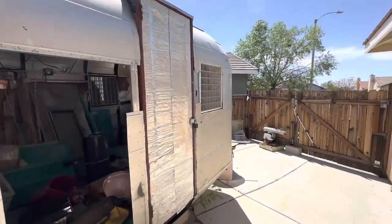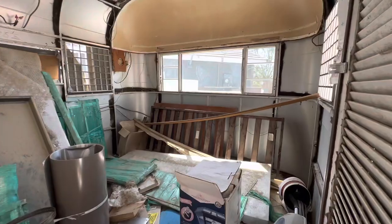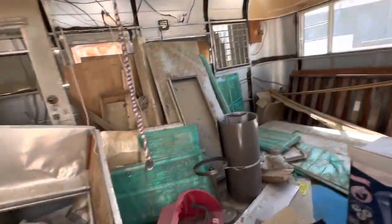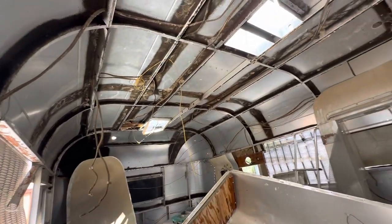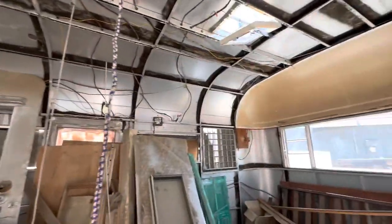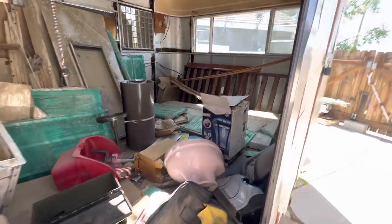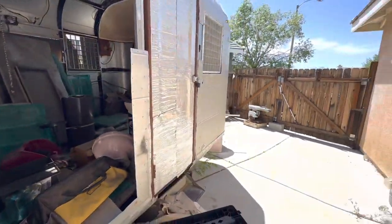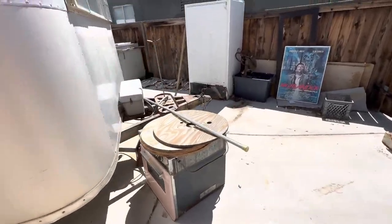1968 Avion travel trailer project. This thing is torn apart. Definite project. But if you're gonna restore one of these, you gotta go from the skin up anyways. So I've already done that for you. So ready to rock. Do your own trailer life thing. And there's the stove that goes with it.